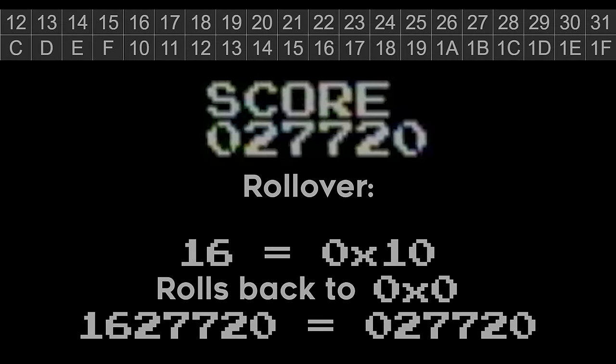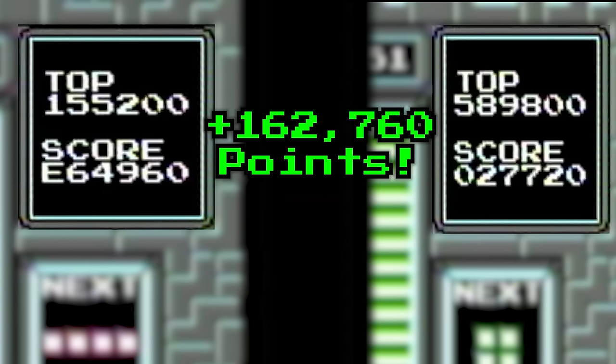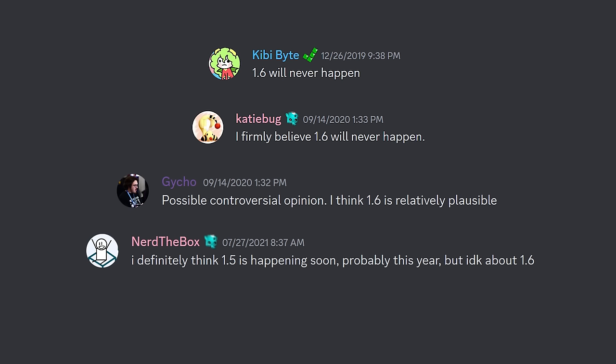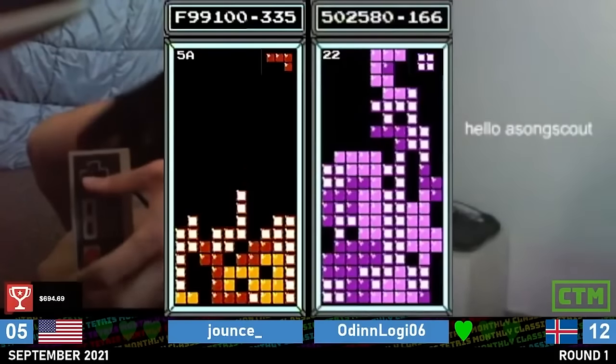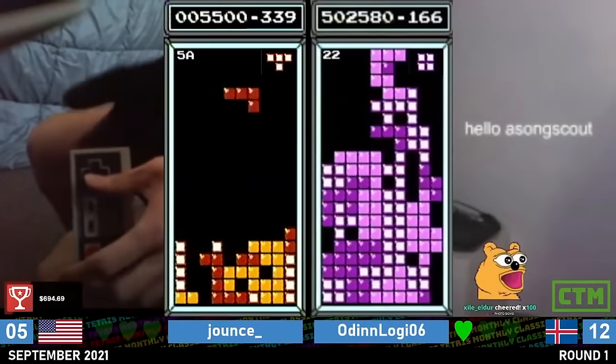It's hard to overstate just how significant this score was in the community. Two things immediately jump out from the start. Firstly, it beat the previous world record by over 100,000 points, which at the time was the biggest score world record jump in the history of NES Tetris. And secondly, breaking the 1.6 million barrier was thought to be impossible just a little while ago, and to be fair, with DAS and hypertapping, it nearly was. These two factors, along with the fact that the score was done live in a match, instantly made it one of the most memorable score world records ever.